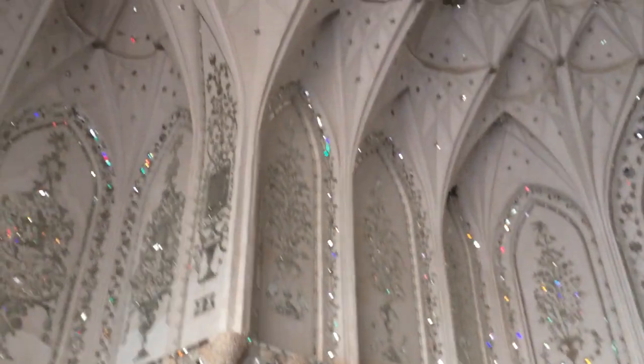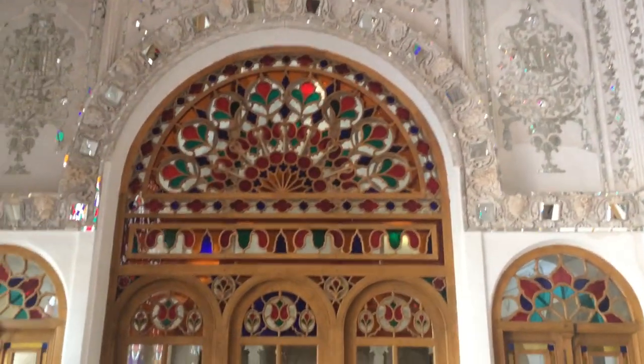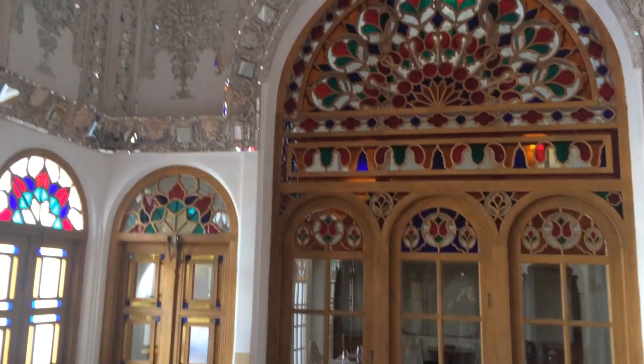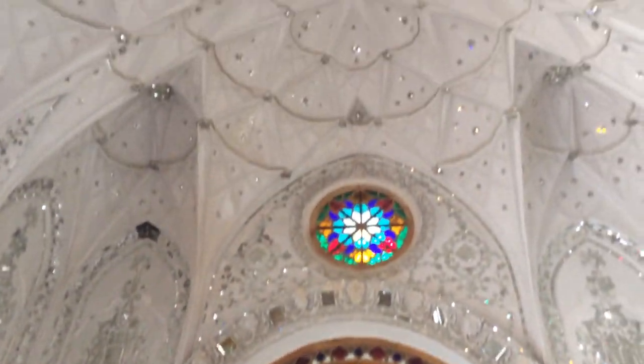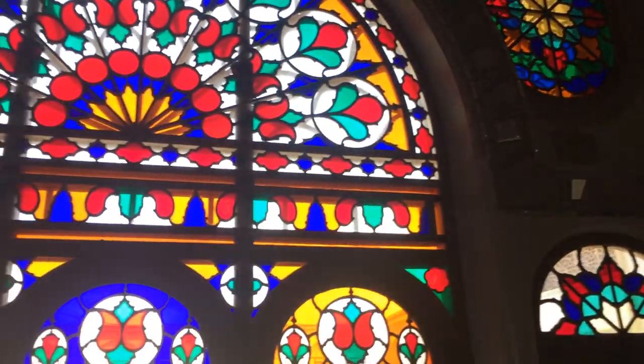Most of the living rooms have 5 or 7 doors that open and close vertically. Mirror tiles, in addition to their aesthetic aspect, reflect the light and in turn make the inside of the rooms lighter.